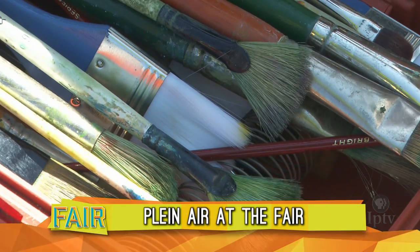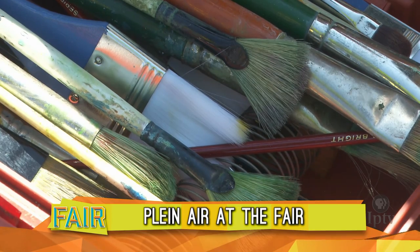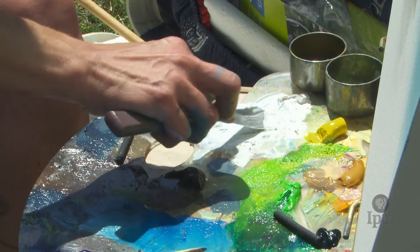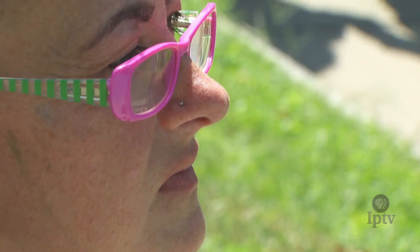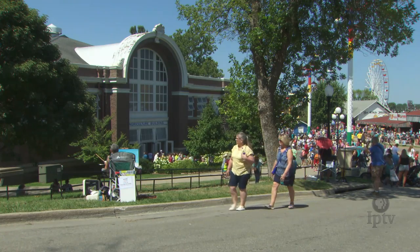Sometimes a photograph, well, it just isn't enough. These painters are preserving state fair images on a canvas. Plein air is the French word meaning to paint outdoors, in the open space.